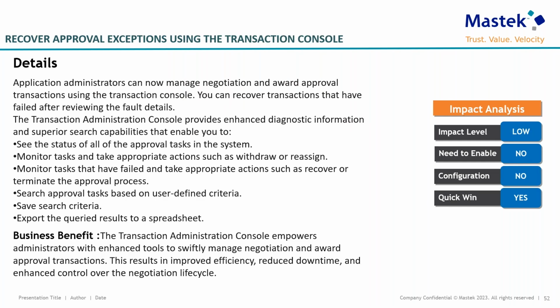Moving forward, next is record approval exceptions using the transaction console. In simple terms, administrators now have a powerful tool called the transaction administration console to efficiently manage the negotiation and award approval processes. This console allows them to easily identify, troubleshoot, and recover transactions that might have encountered issues during the approval processes. It provides a streamlined view of approval tasks and allows monitoring and offers search capabilities for quick problem resolution. And it ensures smoother and more effective transaction management. It's a default feature, we don't have to opt in for it.